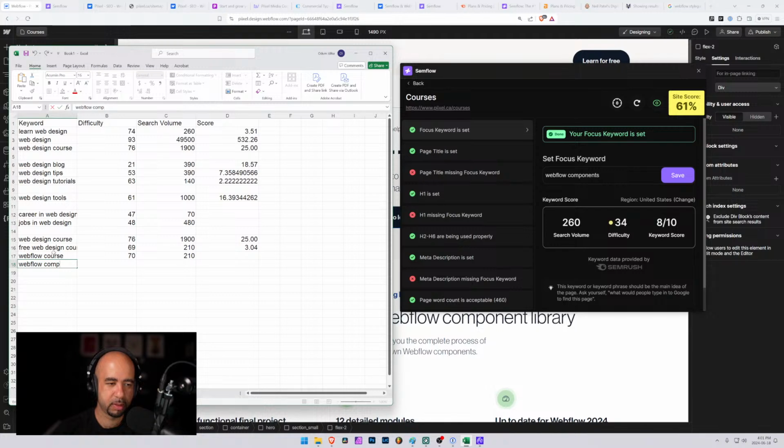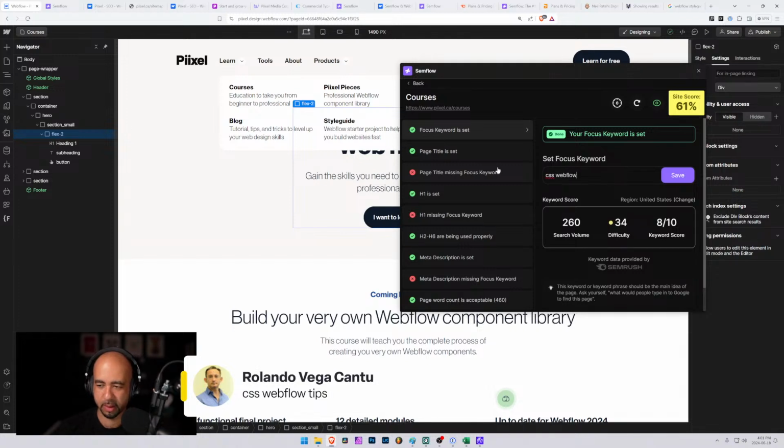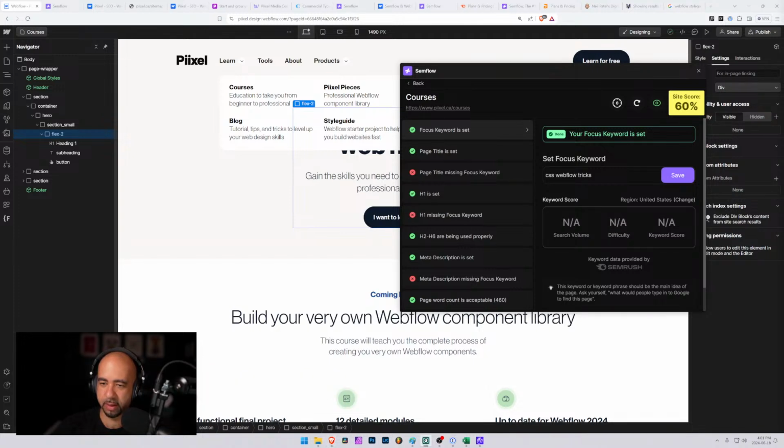Webflow components. 34 to 60. And it has a higher search volume. So I like that. CSS Webflow tricks. Tips and tricks. Yeah, no, nothing with that one. Webflow components is a great keyword. All right, so we'll stick with that one. Webflow components. Okay, we already got a good keyword score, I guess, from what it says from our page. Okay, so let's take a look.